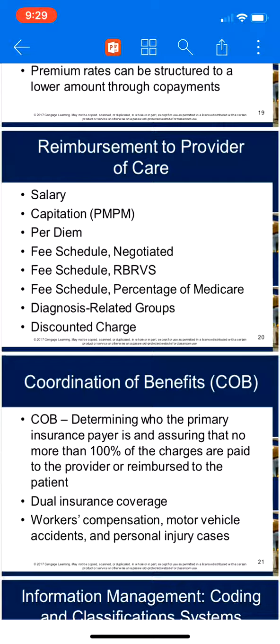Then you have a fee schedule as a percentage of Medicare physician fee schedule. Some payers create their fee schedules based on a percentage of the Medicare fee schedule. Some do 135% of the Medicare fee schedule. So, for example, if Medicare allowable for a service is $85.60, the payer allowable would be $115.56, so 35% higher. Then you have your DRGs, your diagnostic related groups.